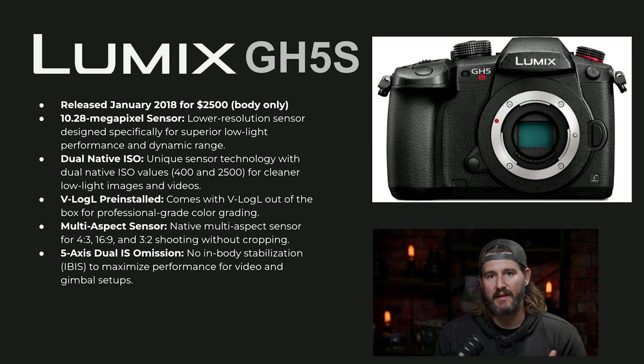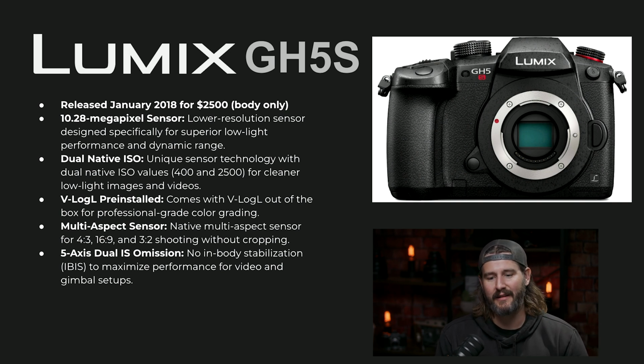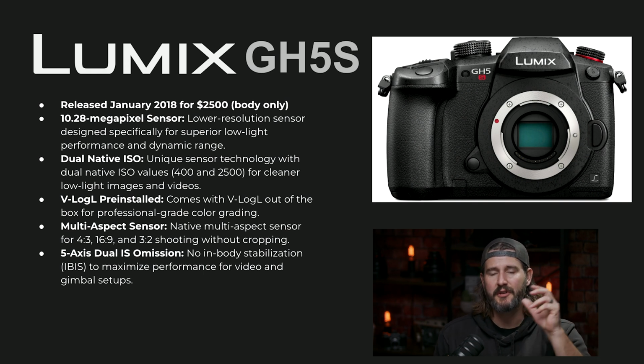There's no IBIS. One of the biggest features on the GH5 that made the GH5 so great, the 5-axis stabilization, gets removed. I guess it doesn't work with this sensor, the dual ISO. I don't know why, but it's just not an option on the 5S. And the pitch at the time was, well, it's okay, you can use your Ronin, your gimbal, your stabilizer, whatever, you don't need the IBIS.